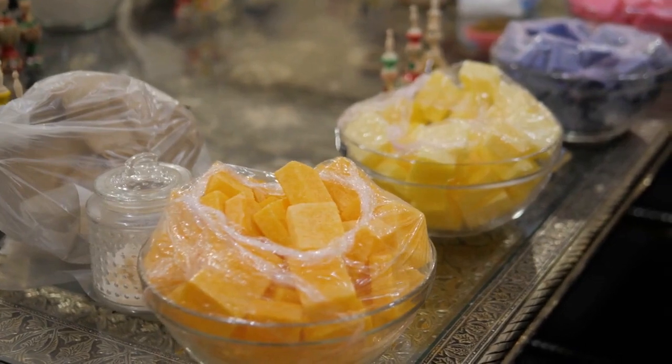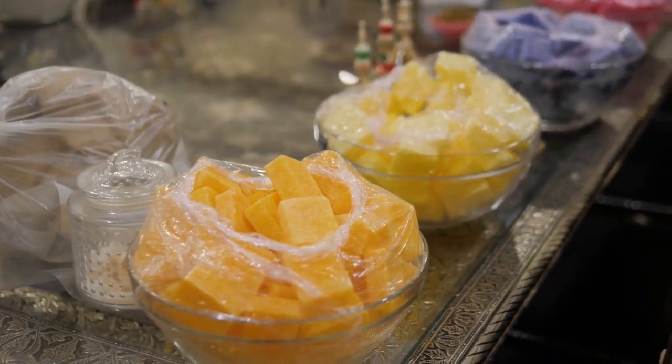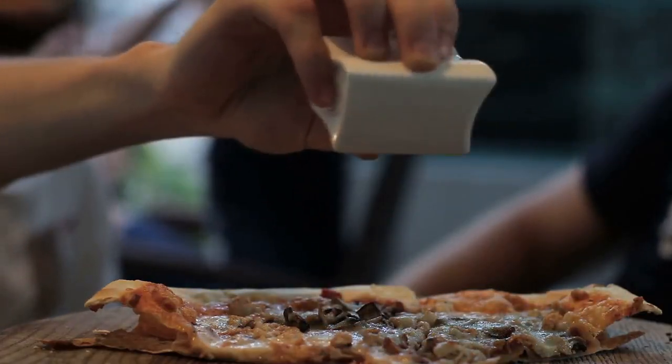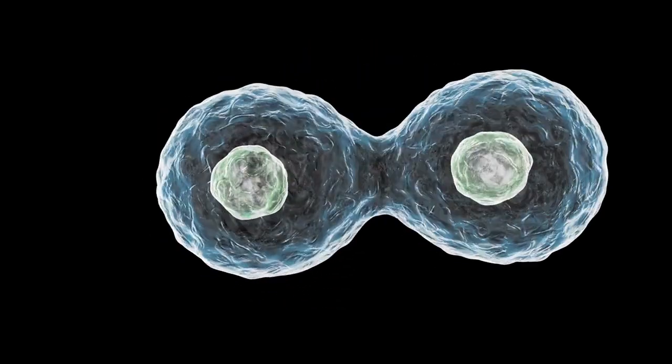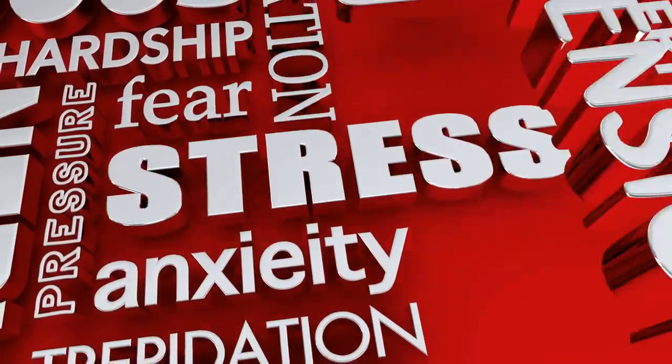Alright folks, it's time to talk about tracking your macros. Now, I know what you're thinking. What the heck is a macro? Is this some kind of new sci-fi diet? Fear not, my friends, tracking your macros is actually pretty simple. It's just a fancy way of saying you're keeping track of your fat, protein, and carb intake. But don't worry, you don't have to do this on your own.